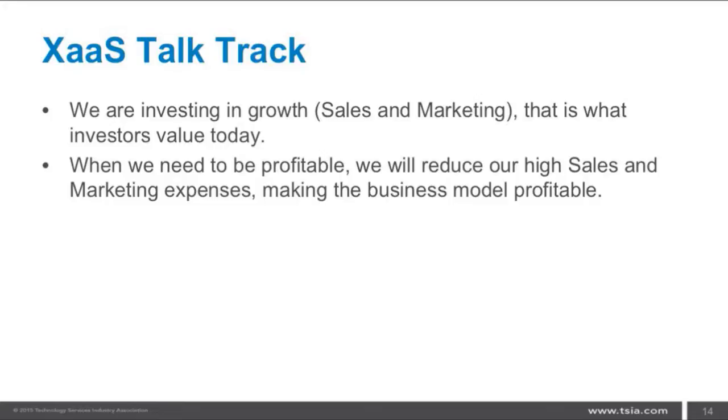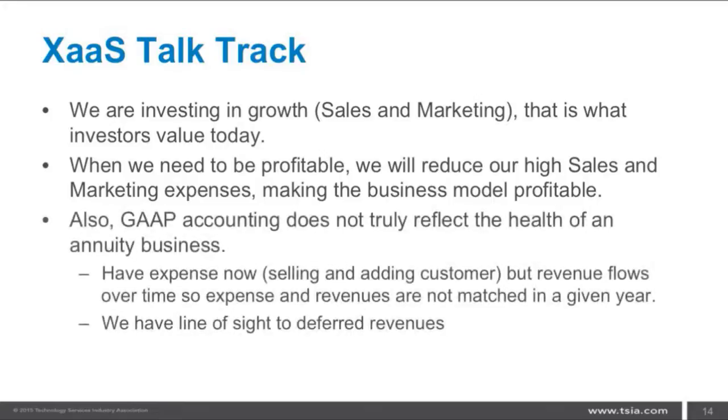A couple hands, okay? And by the way, technology as a service is a little different because we have all these expenses, but our revenues are deferred, so we kind of have the separation between expense and revenue, so GAAP accounting isn't really fair to us. So this is the defense of why technology as a service is not profitable.